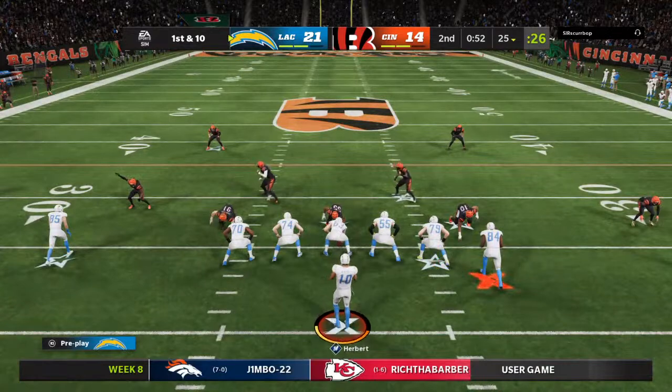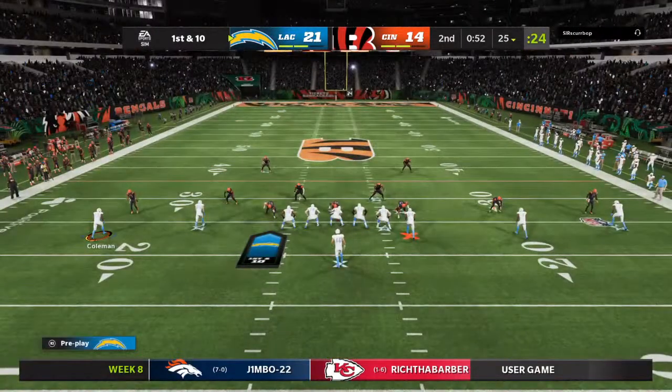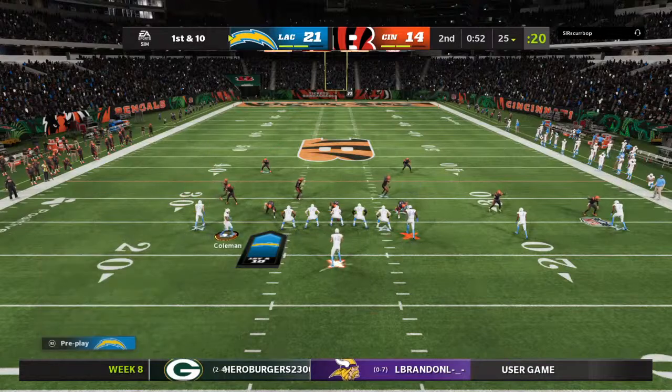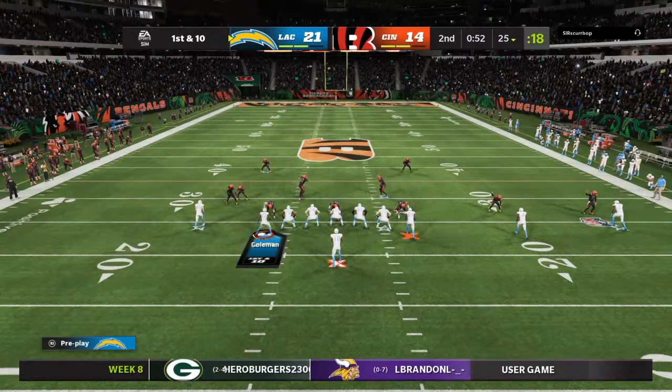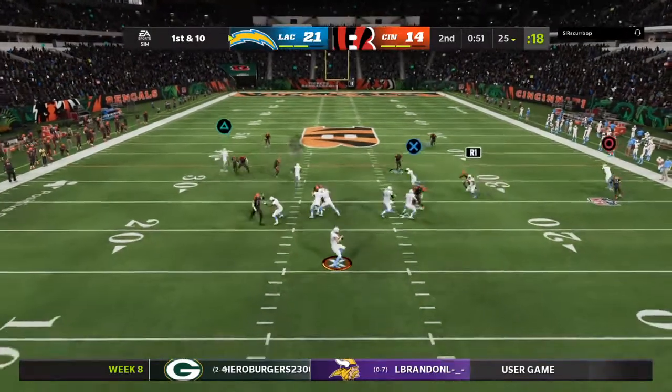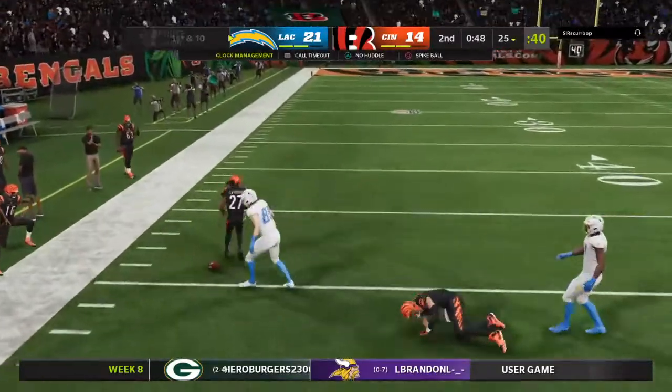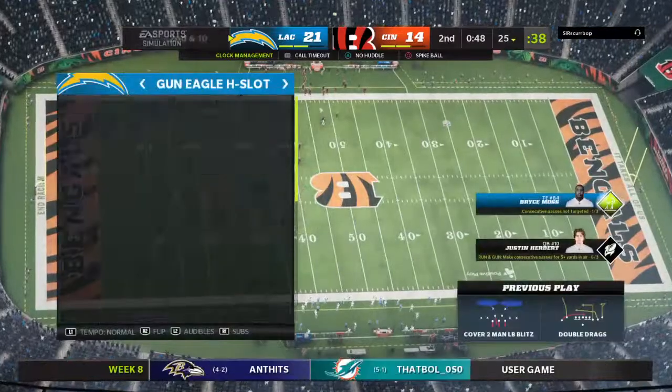The Charger drive about to get going. And with a little under a minute to go, still time to try to put a drive together to add to their lead should they so choose. Herbert setting up to throw on first down. And this a leaping effort, but it's knocked away and incomplete.